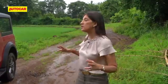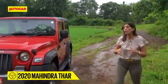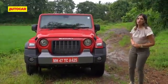Now this time around, it's quite different because Mahindra are looking to take the Thar mainstream. So they've made this a car that will appeal to all kinds of people, not just ones that want to go to the outdoors. But let's take a look around the car before we delve into more of the details.